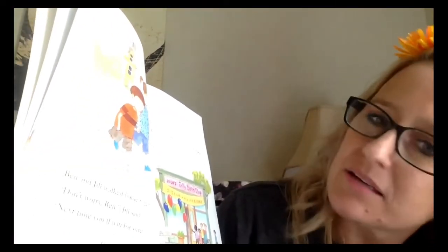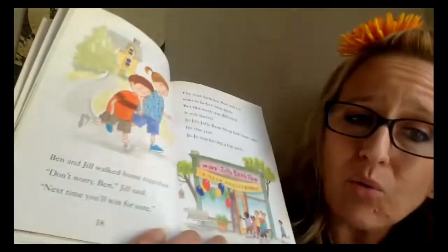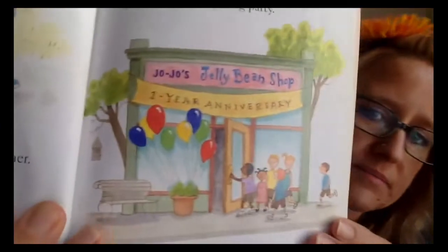Ben and Jill walked home together. "Don't worry, Ben," Jill said. "Next time, you'll win for sure." Next Saturday, Ben and Jill went to JoJo's shop again, but this week was different. It was special. JoJo's jelly bean shop had been open for 1 whole year. JoJo was having a big party.